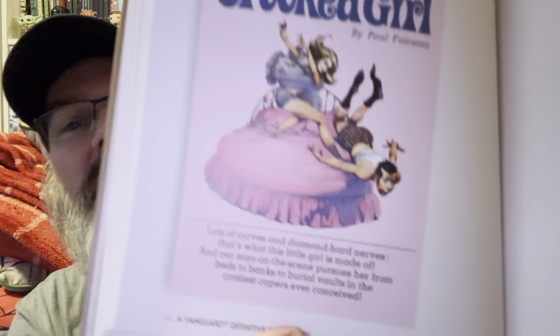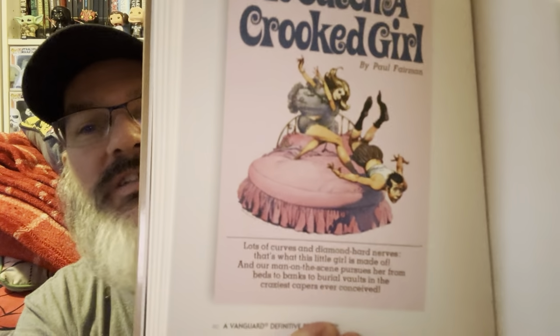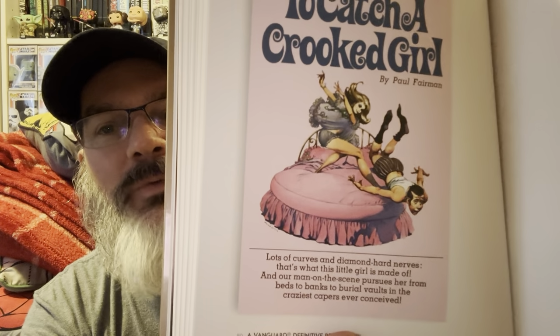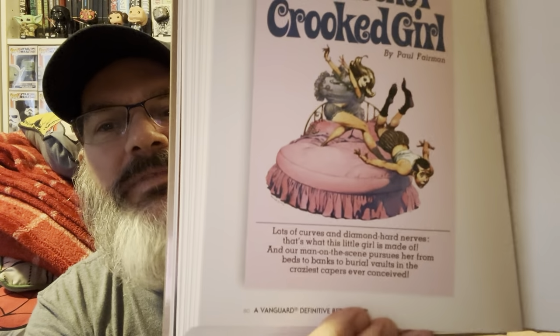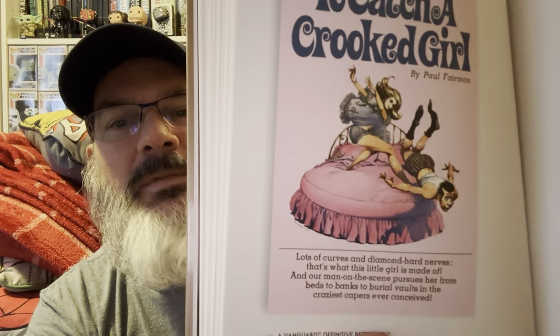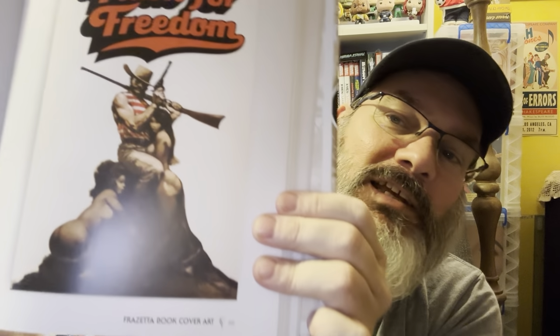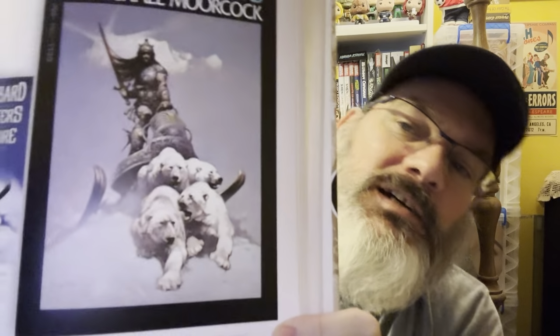And then look at that one. He makes what seems like a normal bedroom scene, the jilted lover throwing the guy out of bed, into something so dynamic and fantastic. This one is interesting because it's very like that Clint Eastwood early 70s movie. This is a very iconic cover.